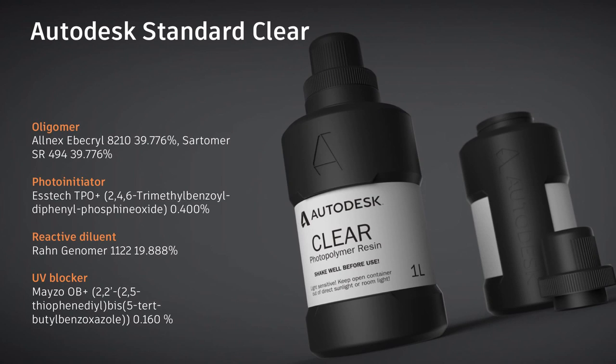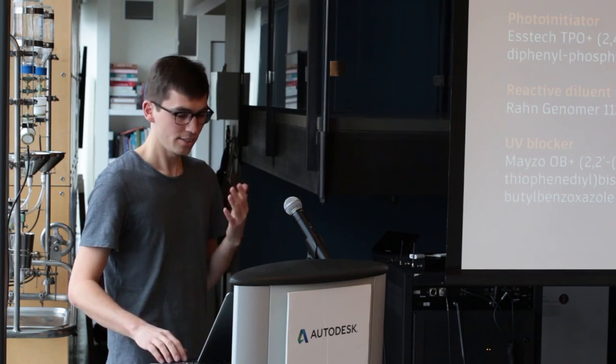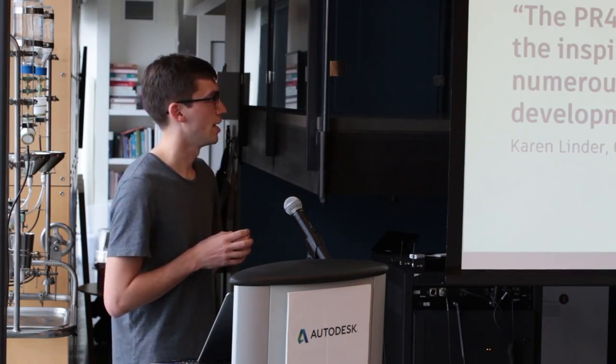But we thought it wasn't enough just to have an open system. We needed to provide a starting point for companies to develop upon. And so that's why last year we decided to open source our first resin, which was Autodesk Standard Clear, to provide companies with a starting point for developing their own materials and to accelerate materials development in the additive manufacturing market. And surprisingly enough, an Ember customer did just that. So Teton 3D developed a porcelain ceramic photoresin called Porcelite, and they started from Autodesk Standard Clear. They spent several months iterating through numerous formulations to create a fully ceramic resin straight from the 3D printer, which can then be fired to create a 100% porcelain object.